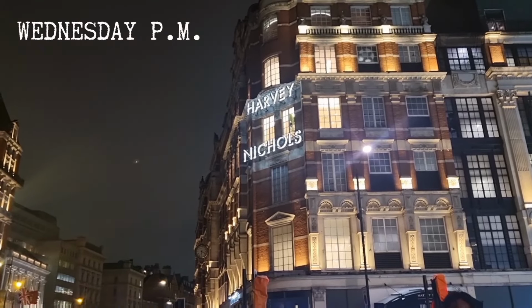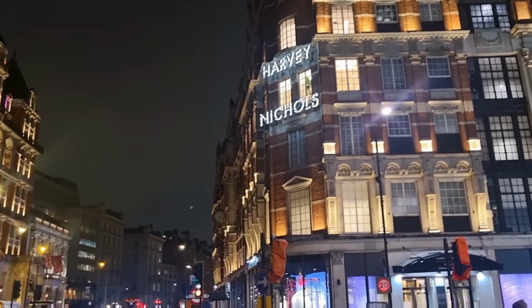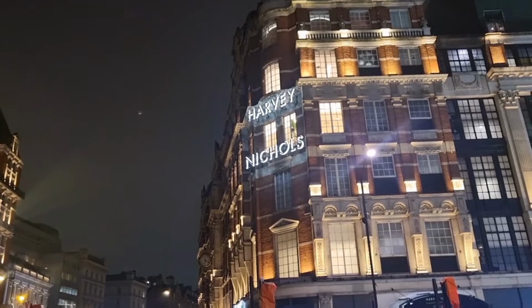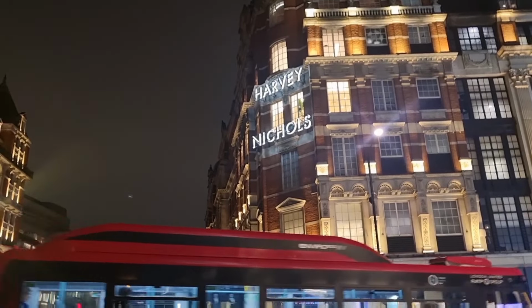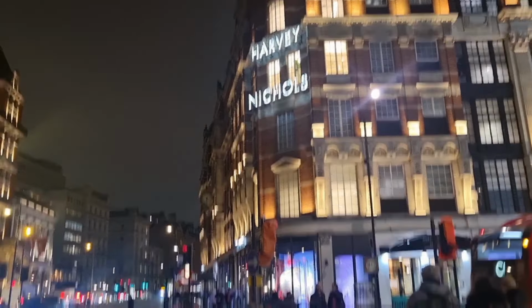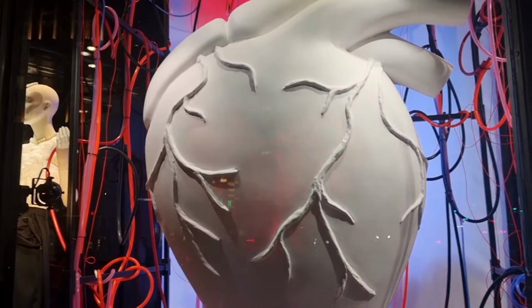So guys, I was actually just on my way home. I was on the number 14 bus and I was going past Harvey Nichols and I saw that they had some really, really sweet looking windows. So even though it's closed now, I thought we'd go and have a little butcher's, shall we? Oh, they look really sweet from the top deck of the bus. So let's hope they're good down here. So this is the big corner one.